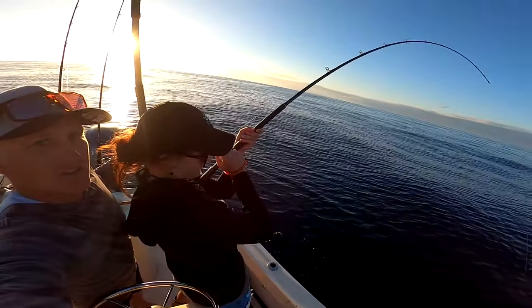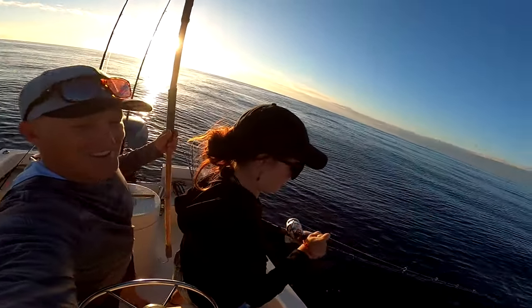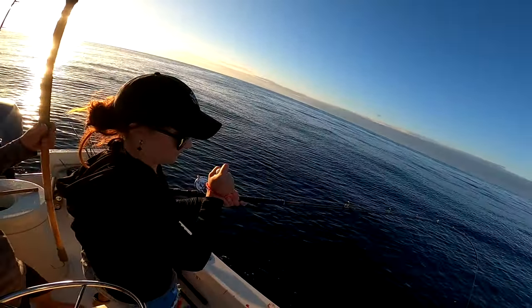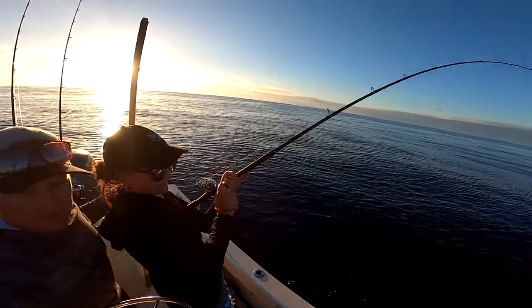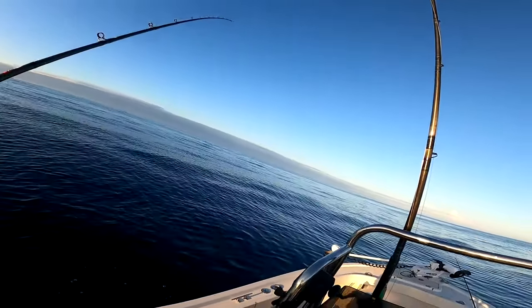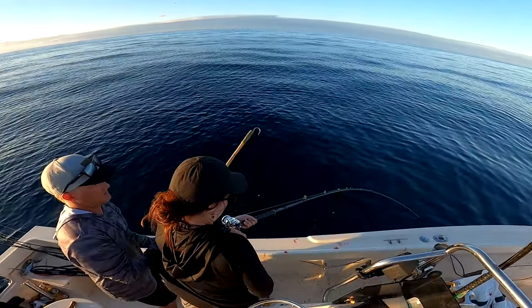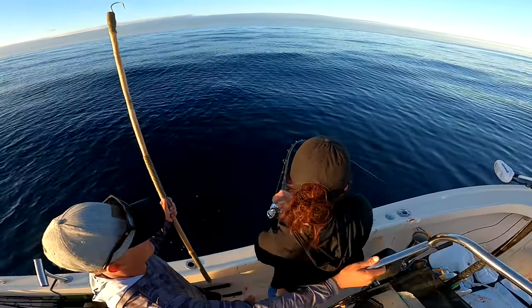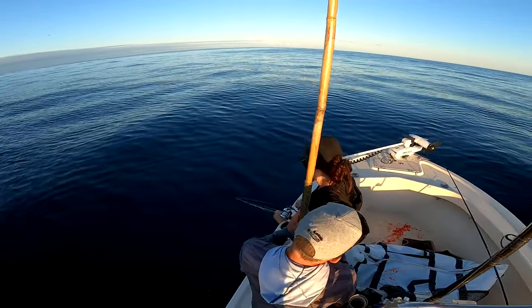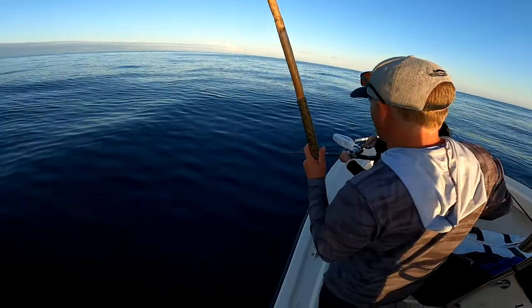How you feeling, Rachel? Tired. Rachel's first dodo. It's only 20 pound test and a very small hook, so once you get them underneath the boat, there's a lot less margin for error. Well, I think he's probably under the boat. Hey, Jim, walk to the front. Wind as you go. You got it, sir. Try to go around the front.